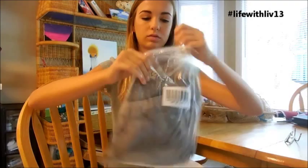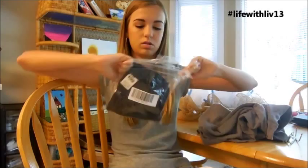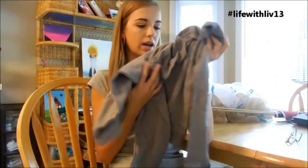Oh, look, Mom. Stop it. Maybe it's a different style. Oh, but these leggings look nice. Smell weird. I'm excited though, it's cute. I'm going to try it on.